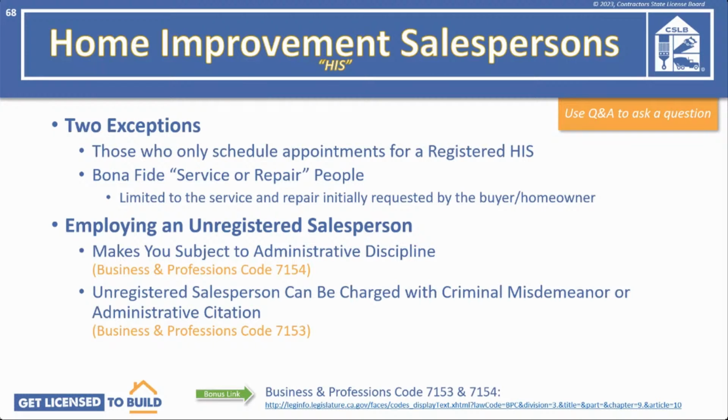There are a couple of exceptions to note. First are those who only schedule appointments for the contractor or registered HIS, and bona fide service and repair people. These are the folks you call out for repairs, including for things like air conditioning, heating, plumbing. But those service and repair people are limited to the work that was initially requested by the buyer or homeowner. For example, if your air conditioning goes out and you call a HVAC company to come out, the service person does not have to be a registered salesperson.